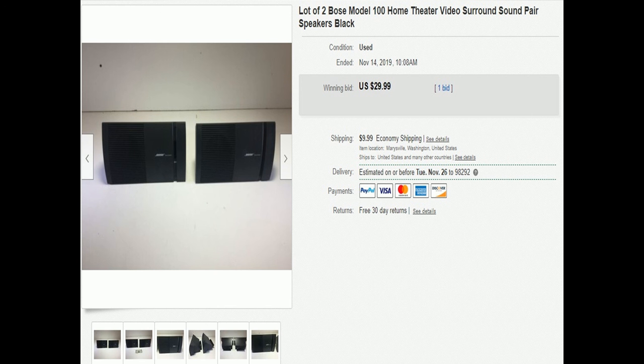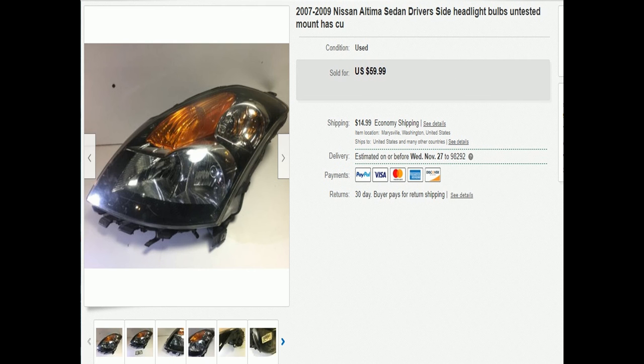Some more Bose speakers. Of course, I wish I would have done a little better. It was $30 for the pair. And these were good-sized speakers. And so I think this is on the low end of acceptable. I sold this on consignment for a friend.